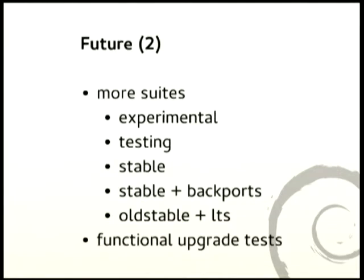And then I also plan to do more stuff like adding more suites, so running tests on experimental tests in stable plus backports and node stable plus LTS. And also there's work on running functional upgrade tests. So like PewParse already handles upgrade tests, but then it just tests that the upgrade itself worked, but you have no way of knowing that the application is actually going to work after the upgrade.